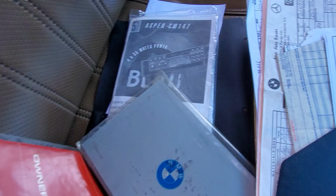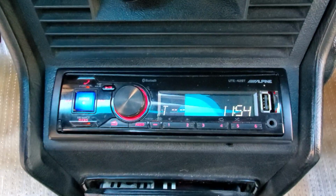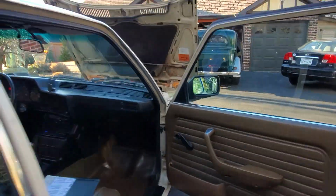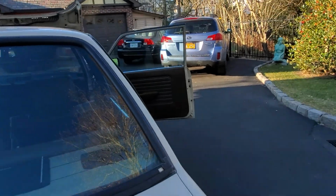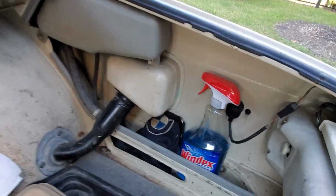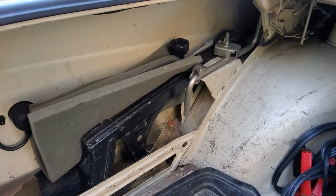Again, one owner. All the maintenance records, owner's manuals, everything. Custom Alpine stereo with kicker subs. Original toolkit intact. Super solid, nice car. Original jack.